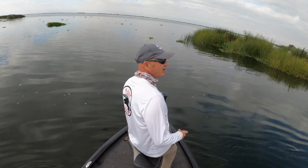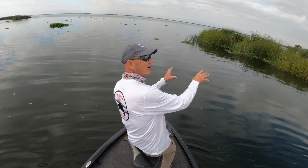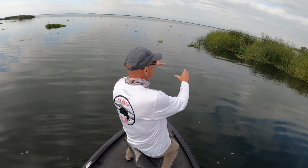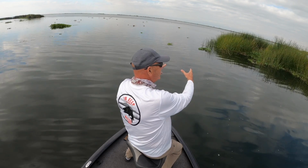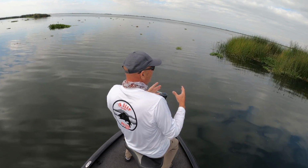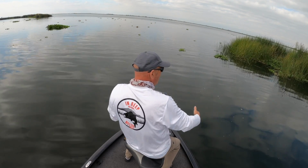So if you're fishing for largemouth bass, you want to always look at the points on these breaks. And we're going to go around this point here. You can see the tide is just starting to move towards us. And when that tide really starts to move, there's going to be a lot of moving water in here.